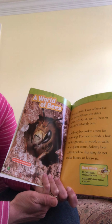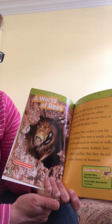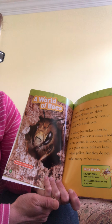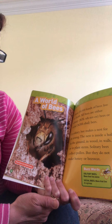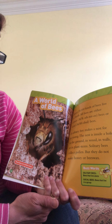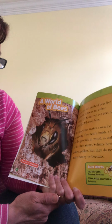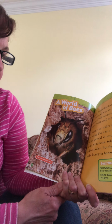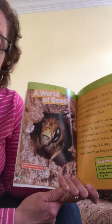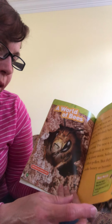A world of bees. About 20,000 kinds of bees live on Earth. All bees are either solitary bees or social bees. A solitary bee makes a nest for its young. The nest is inside a hole in the ground, in wood, in walls, or in plant stems. Solitary bees collect pollen, but they do not make honey or beeswax. So they do collect pollen and eat pollen, but they don't make wax and they don't make honey. They don't make a honeycomb out of wax. They live instead in a hole in the ground or in wood.